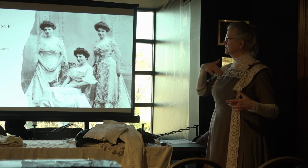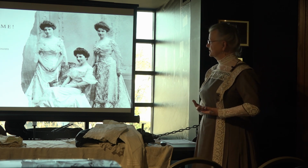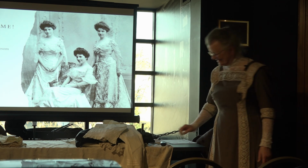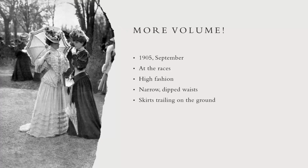And very bare shoulders. These are evening dresses. They might be doing that same thing where the chemise tucks into the corset. So it's just fun to look at them. They're just pretty ladies. But the underwear is what's really helping. Here's some more pretty ladies.